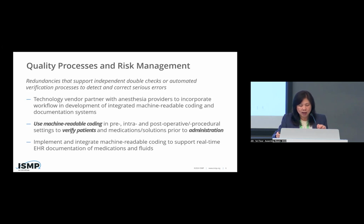So that's why we recommend this redundancy, and we recommend that technology vendors partner with anesthesia providers to incorporate workflow in the development of integrated machine-readable coding and documentation systems.